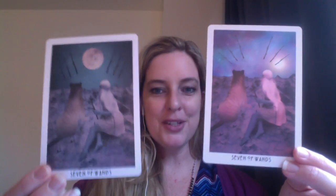Wands, the original. Two of Wands, the original. Three of Wands, the original. Four of Wands, original. I know that might have been annoying for anyone watching and going original, but I just want to make sure it's really clear which one is the original one if you are looking, because I know a few people have been asking about this, especially on social media when they're trying to decide which one of the two they're going to get.